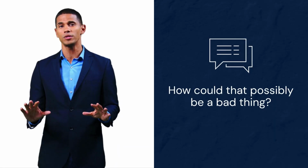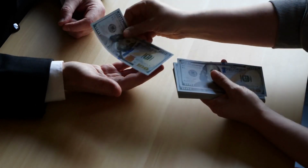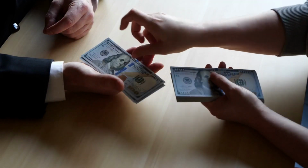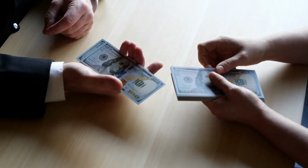But what about when your score finally updates, but it actually goes down? You paid off debt. How could that possibly be a bad thing? Well, sometimes paying off a loan, especially an installment loan like a car or personal loan, can cause a temporary dip in your score. This can happen for a couple of reasons.